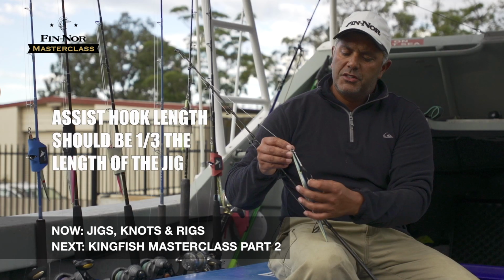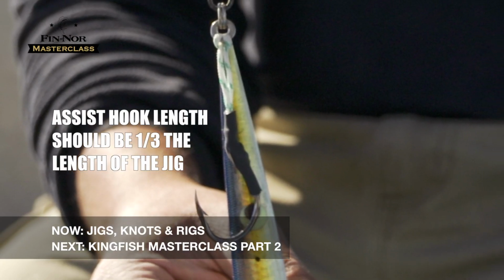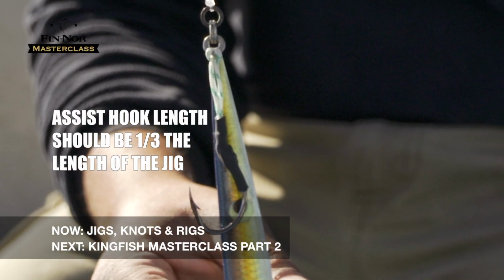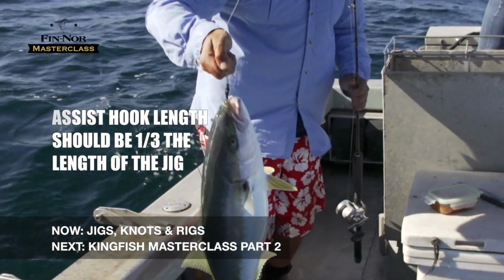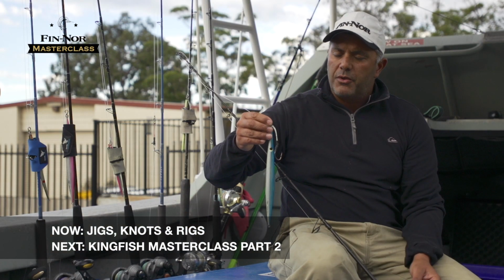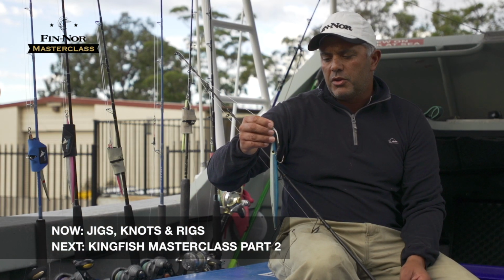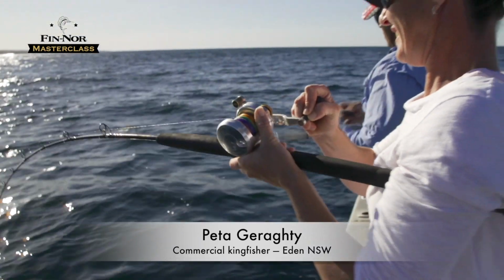Now, we feel the length of the assist hook is very important. We prefer that the base of the hook should be around 1/3 of the length of the jig or less. We feel that the kingfish tend to hit the head of the jig. We try to have that hook as close as possible to the top part of the jig. We find that this results in the best hookups around the mouth of the kingfish, which is where you want to hook it.